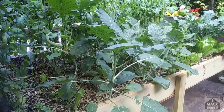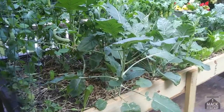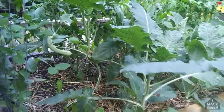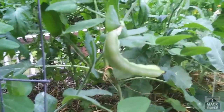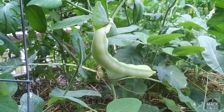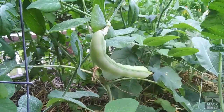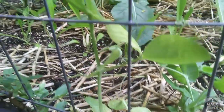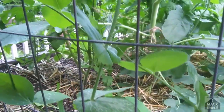As you can see, this first bed is doing amazingly well. Every time I post a new video, it's just grown by leaps and bounds. Kind of insane. As you can see, we have some snap peas growing, or sugar snap peas, some sort of pea. They're growing. I don't know that these plants are doing well, but they seem to be growing. Everything else seems to be growing a little faster.